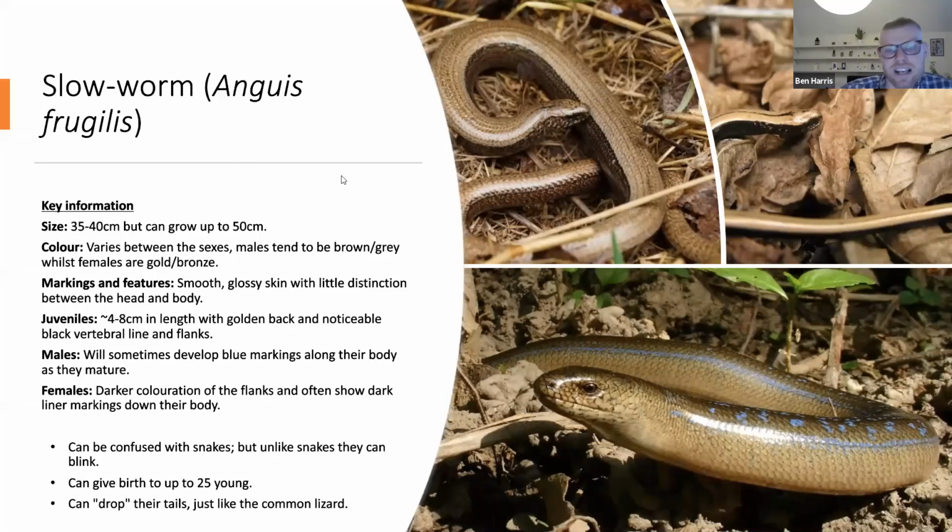And you can use the coloration, actually, of the individual to tell whether it's a male or a female. So we have a male here in the bottom, and it's usually this uniform, dull brown or grey. And then it will sometimes develop this blue flecking throughout its body. You can see it really clear, very prominently on this individual. Not all males do this, only some of them do. But if you ever see that blue flecking, it's always a male. It's only the males that develop this. And the females, like we have here in the top left, are far more bronze in colour, and they have these dark flanks that the males lack. So they're usually quite easy to tell the difference between male and female.